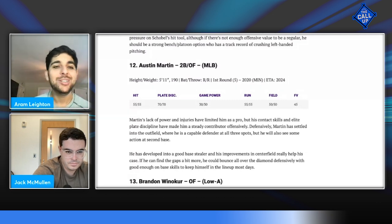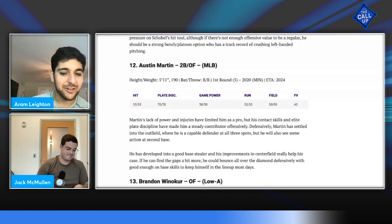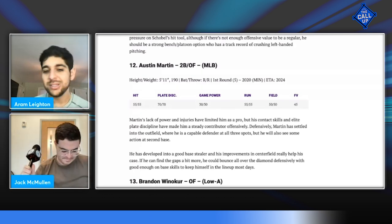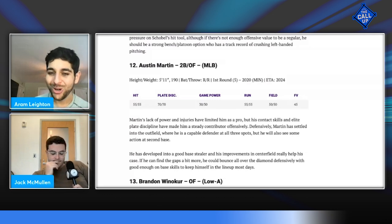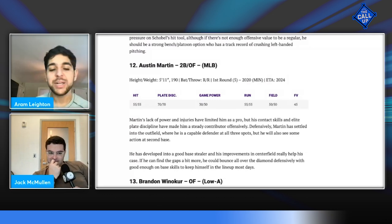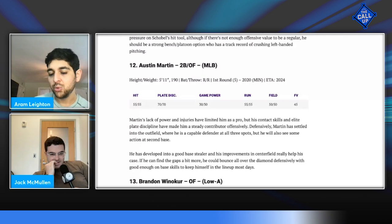And I've always been more of a skeptic on Austin Martin. Even going out of the draft, I didn't really see it because I didn't see the defensive aspect and there was just never enough power. And I felt like people were trying too hard to see the power at times. But now I think he's settled into what he can be and figured out, okay, this is the player that's going to keep me in the big leagues.